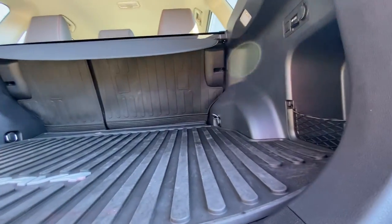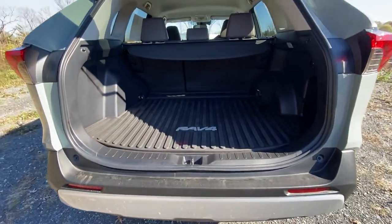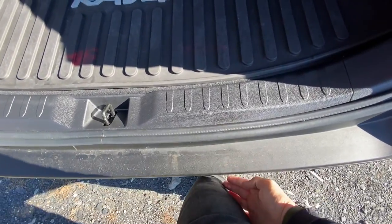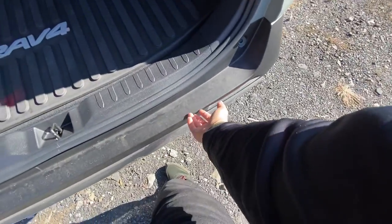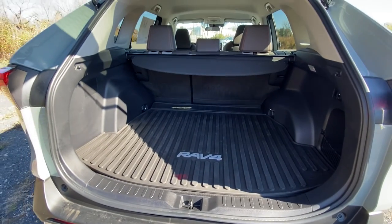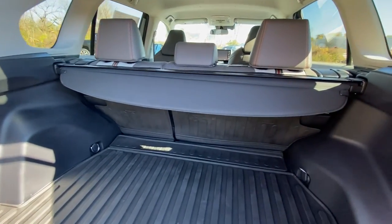Lots of room. And just like in all my RAV4 reviews, the first thing that I appreciate that other people do is this nice low shelf, which is just above my knee. So it's easy to get things in. I don't have to do bicep curls to get stuff in there. It just makes the ease of use, you know, a lot better and a lot bigger than other cars.